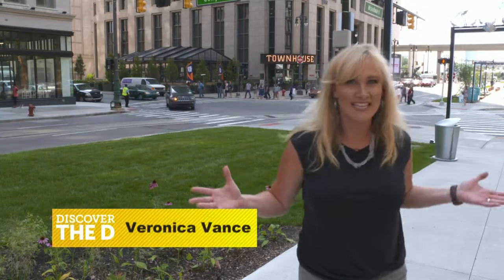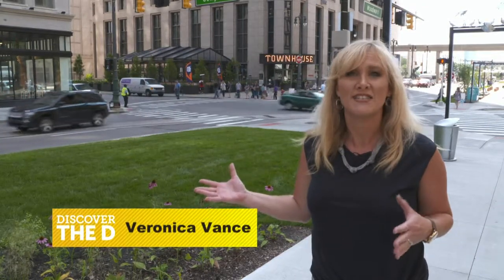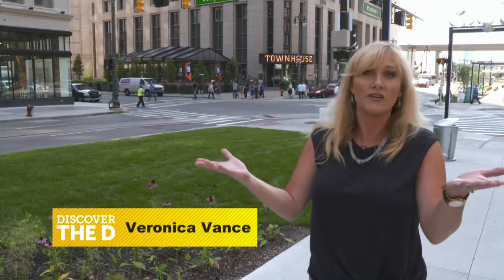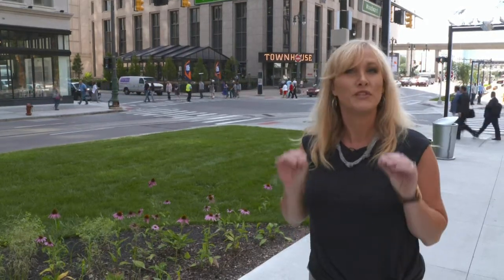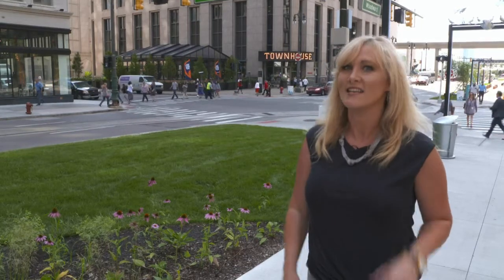There are all kinds of ways to get around downtown. We've got the public bus system, we've got cabs, Metro Cars, Uber, but today we're going to show you three fun ways to get around downtown that each give you a unique perspective of the city. And up first is the Q Line.